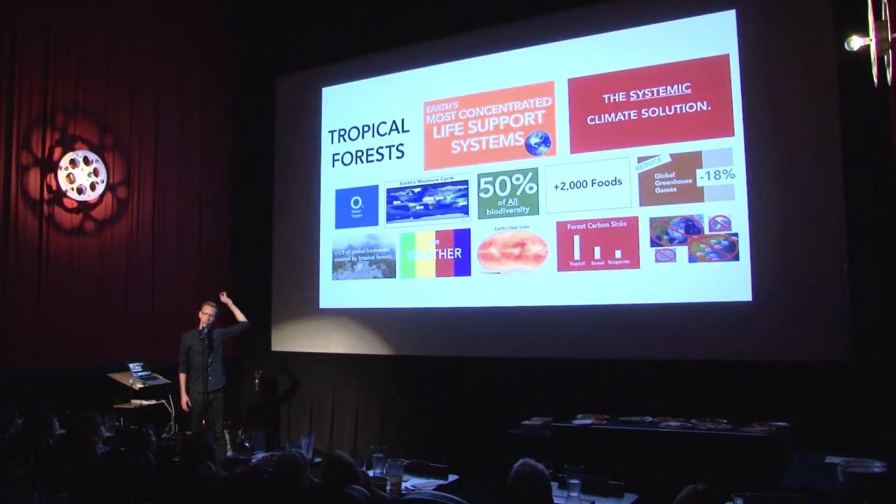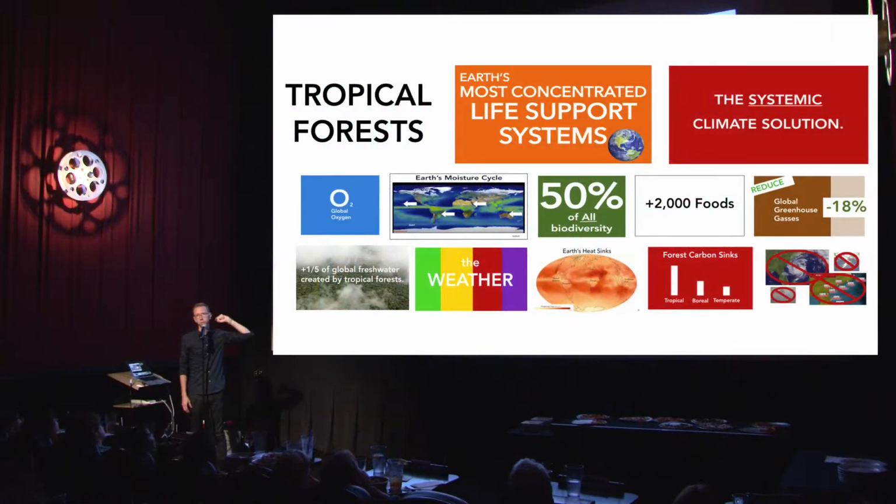20 to 30%, so roughly 25%, of all oxygen comes from the same system where all this biodiversity is. 20 to 30% of all fresh water is filtered through that same system. About 2,000 foods, maybe 3,000 foods, grow there, and the global industrial food system that we have today is anchored in tropical forests. Then there are the climate system functions as well, the greenhouse gas reduction we're going to talk about in a second, the carbon sinks, the heat sinks, the moisture circulation. All those functions have everything to do with the weather that we have here and around the planet.